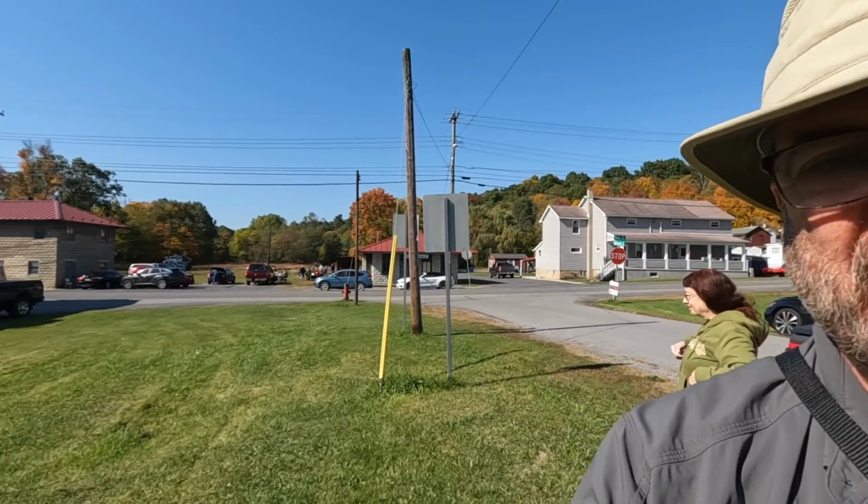Well, we made it to Robertsdale. See, the crowd is already starting to gather over there by the station. So let's go and see what we can get into here.